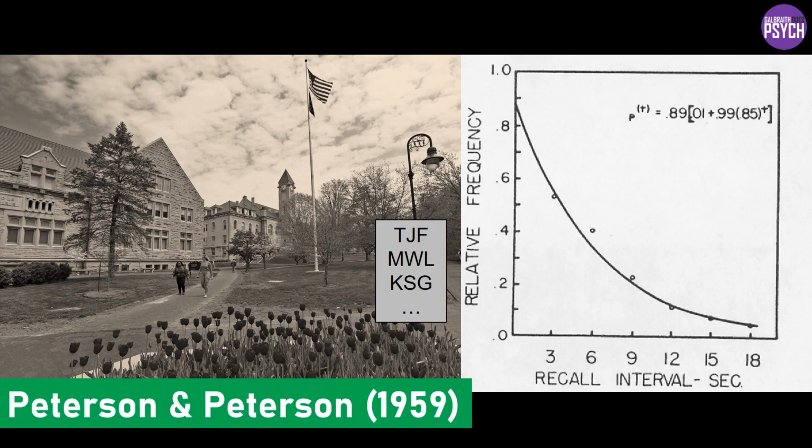Today we're going to be talking about the study that was done on duration of the short-term memory by husband and wife team Lloyd and Margaret Peterson. So what they did was they had a sample of 24 psychology students from Indiana University, and they presented them with a series of trigrams, they called them. So a bit like what you can see in the middle of the screen there, for example, T, J, F, M, W, L, and so on. So strings of 3 consonants.